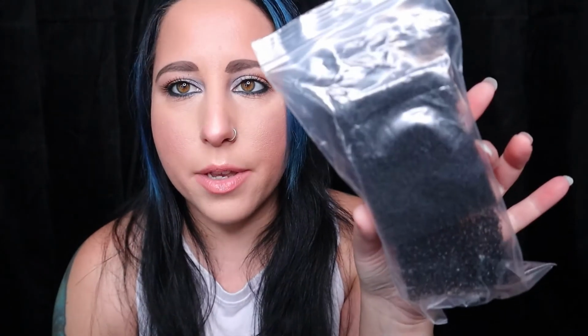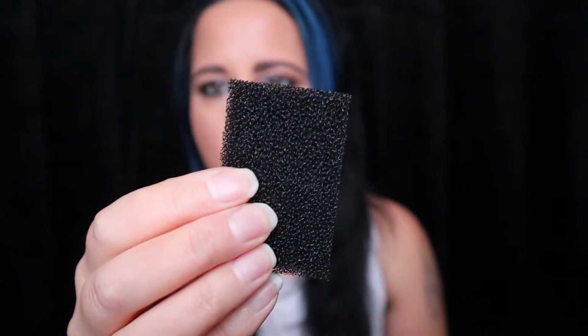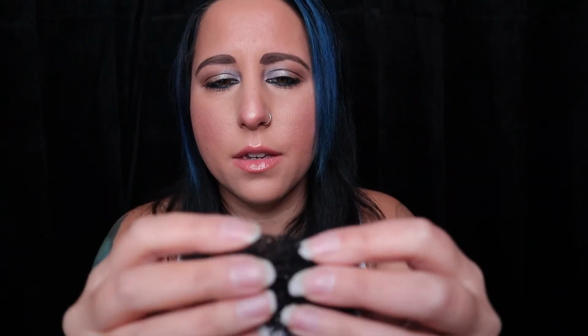The next thing I have are stippling sponges. This one is a pack of 3. Guys, you can get stippling sponges in all kinds of different shapes, sizes, textures and absorbencies. This pack came with 3, and I have 2 of this size. It's a more firm stippling sponge, a little bit harder and more closely packed. And then I have one that's smaller and more spread out, so you can easily see through it. It has more texture to it.